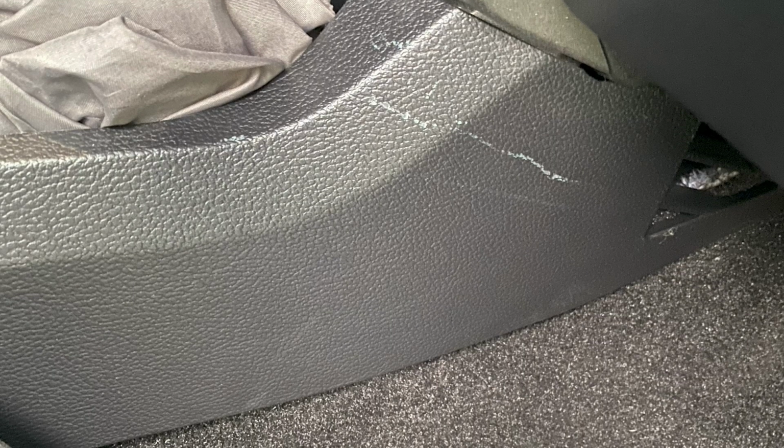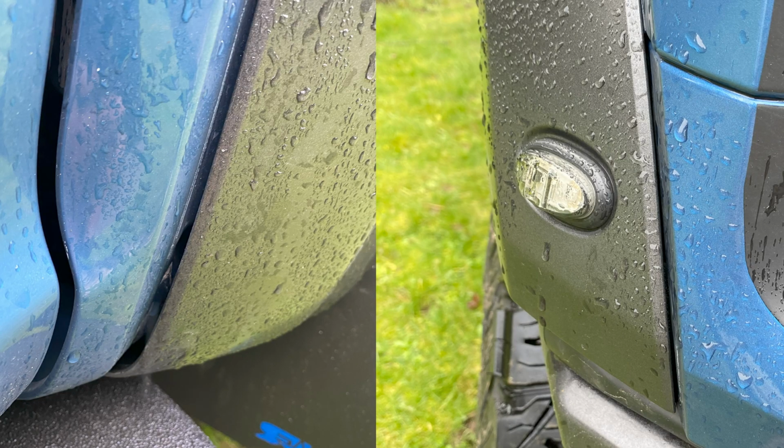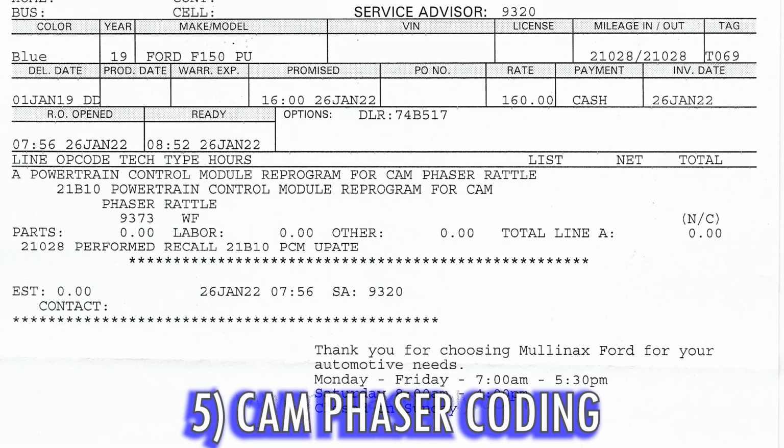What's not funny is that the dealer cut out the wet carpet padding in the passenger footwell and did not replace it. They also broke the clips on my fender and didn't replace them, so I had to go back and get everything fixed. After that, it was smooth sailing for 10,000 miles until the cam phaser recall in 2022.